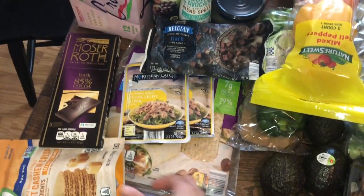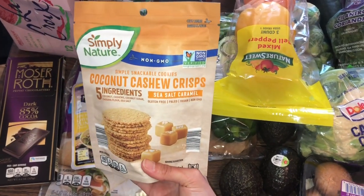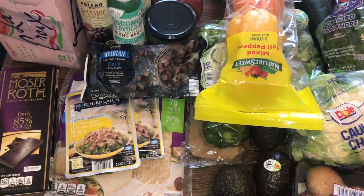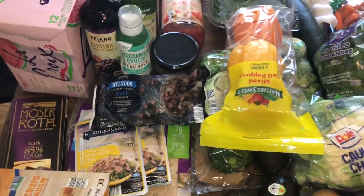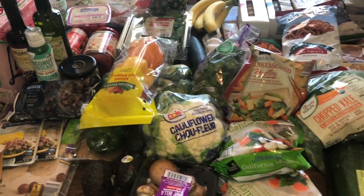And then I've had these before. These are really good. I picked these up, the coconut cashew crisp, the sea salt caramel. So those are also good for a little sweet treat at night. So that is all that I got at Aldi.